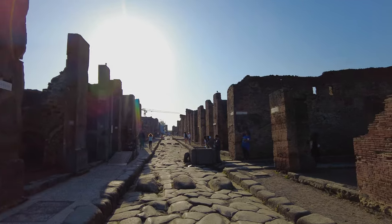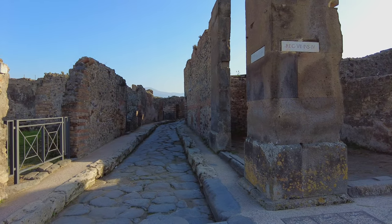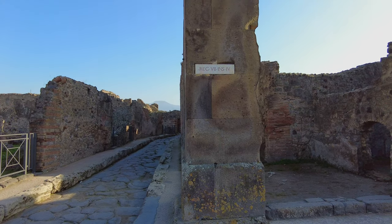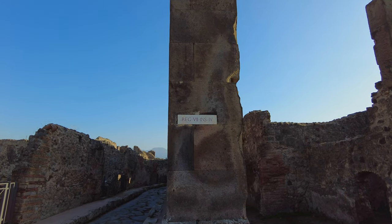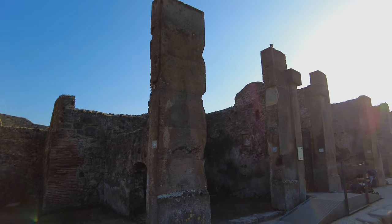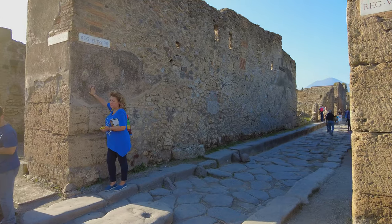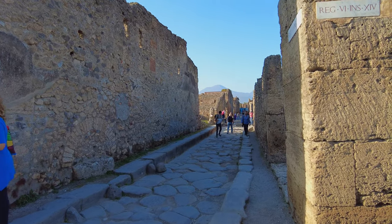Oh my gosh, look at all these little places, nooks and crannies to explore. So these signs, Regio 7, Insula 4, that's kind of the block number. And that's how they navigate a little bit. Let's go down here.